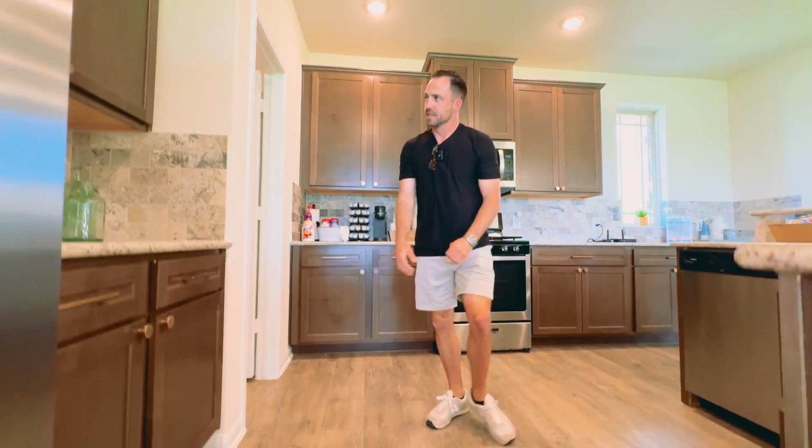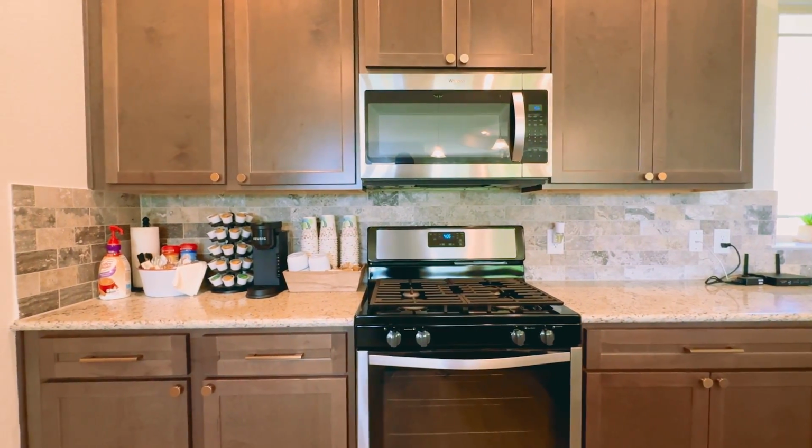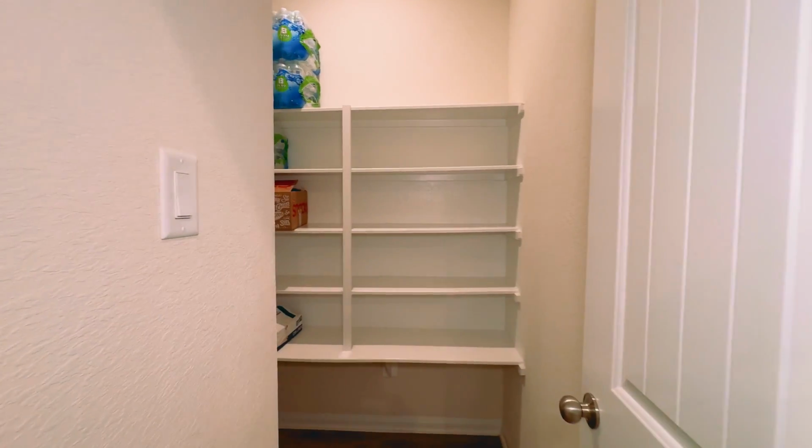And then you also have these more traditional style cabinets with the natural wood look as opposed to your painted cabinets. Nice granite countertops and plenty of space. Check out this pantry. This is massive. They know who they're catering to here.